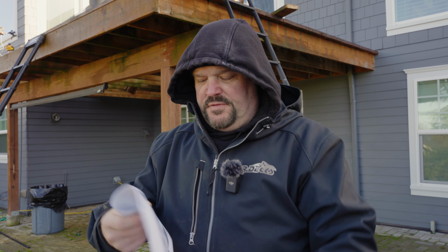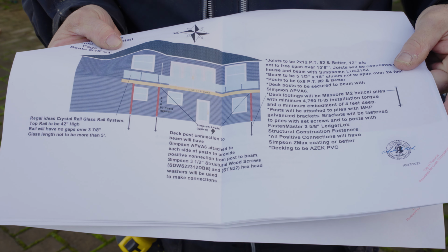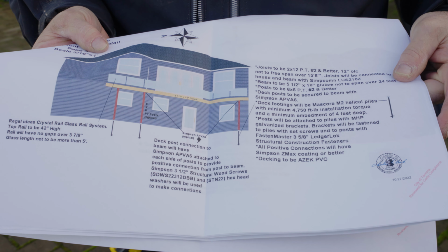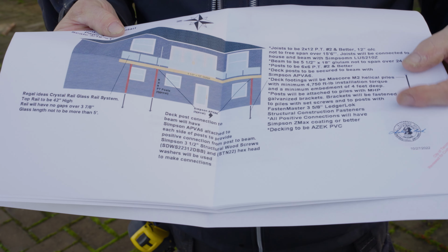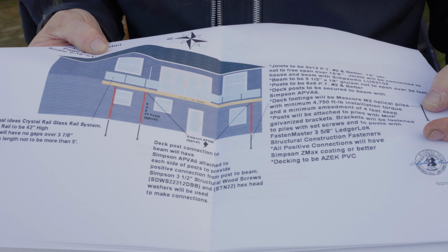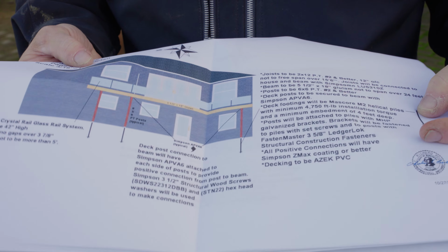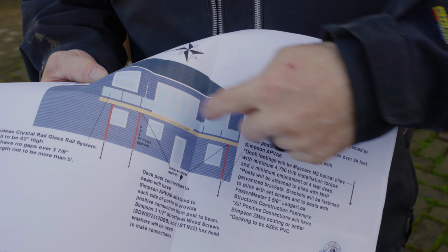So this is the front view. I do a lot of my stuff in color. I think it helps showcase the deck a little bit better than everything in black and white. Some of the stuff that I've called out for on this is repeat the helical piles. I repeat them on different pages just to make sure that the plans checkers understand. But here's the glue lam right here going through.